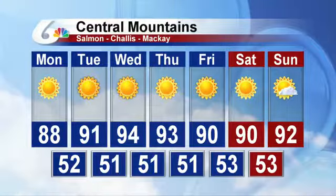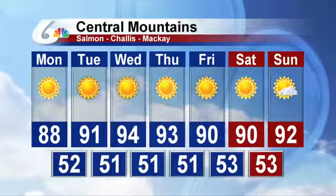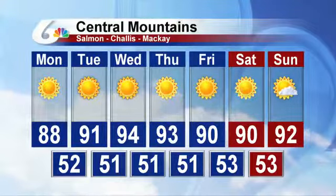Unfortunately, it does stay clear, so you start to see those temperatures warm up, 94 by Wednesday, and then cooling back down to 90 Friday, Saturday, and Sunday. So while we do have more rain moving in, the good thing is it's also bringing those cooler temperatures, so expect to see those low 90s. Good. I'm ready for them.